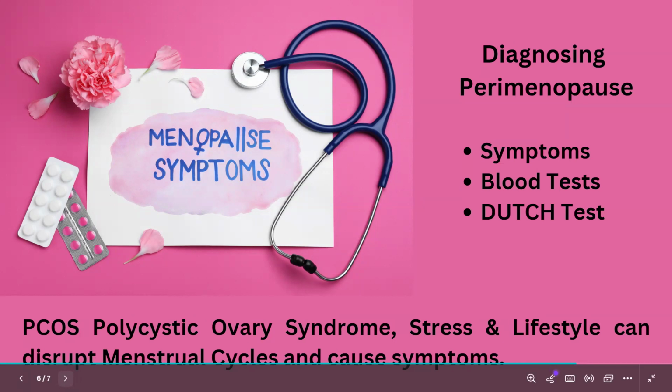Additionally, lifestyle factors like stress and diet can hugely influence your hormone balance and make symptoms worse. High stress can increase your cortisol and disrupt your estrogen and your progesterone levels, leading to irregular periods, sleep issues, and mood changes. Some of the symptoms linked with the perimenopause. A poor diet, particularly one high in processed foods or low in essential nutrients, can also contribute to hormonal imbalance.